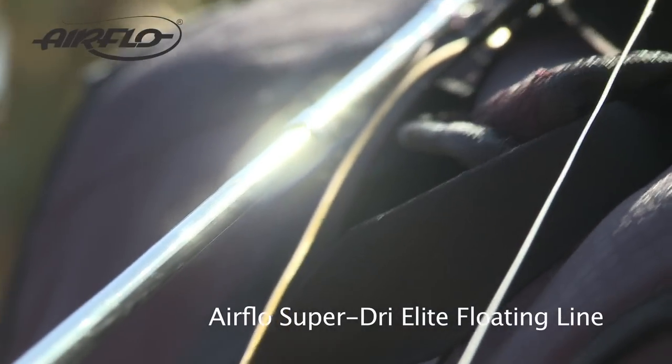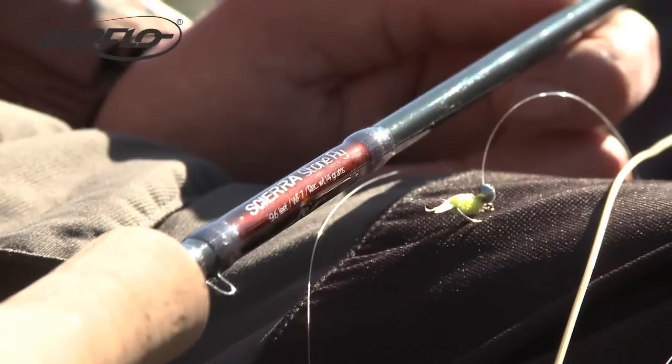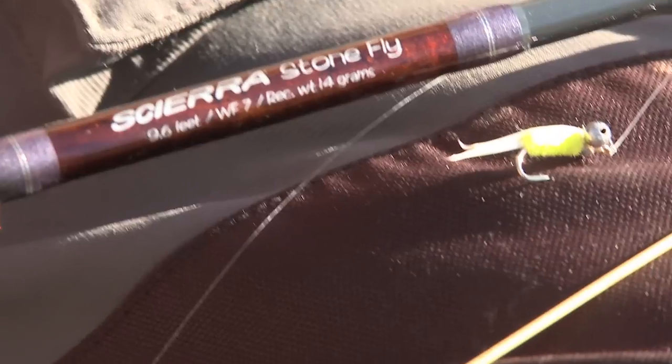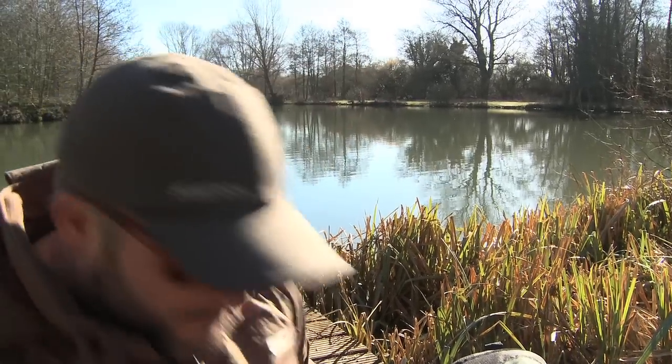It's a very shallow fishery anyway, so I'm going to start with a floating line. I've got one of the new airflow ones, which floats very high, lovely line. I've teamed it up with a Sierra stonefly, 9'6", 7-weight rod, just to try and get a little bit of extra distance, get out towards some of the islands. And I'm going to start with a small lure, the cat's whiskers. It's a great winter pattern, should be a good starting point. Right, let's go have a fish.